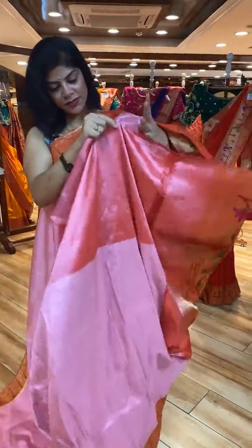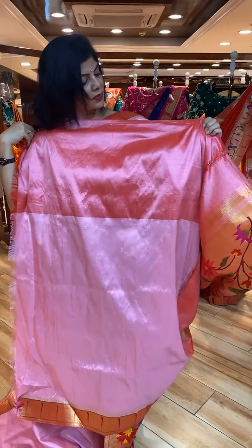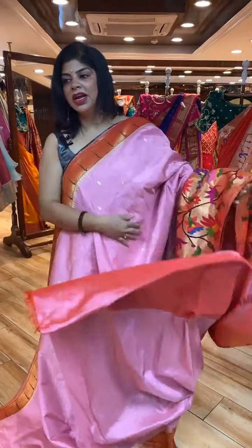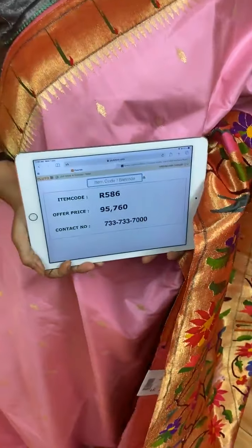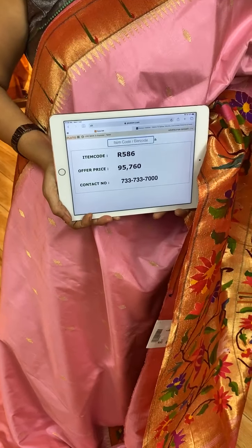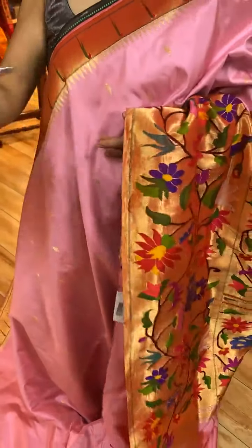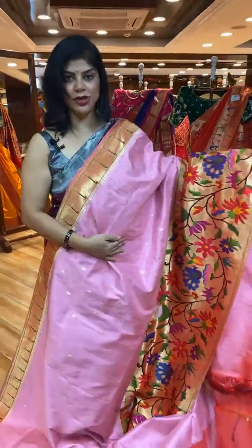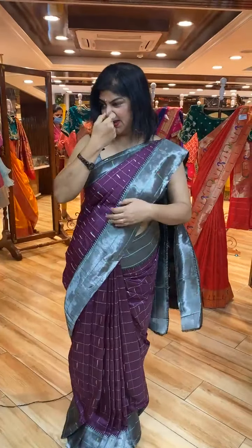Blouse, this is the blouse, very lovely. And the saree pricing and details, 95,760. Take a screenshot along with the code R586. Send us on 733-733-7000. Is the saree overall look okay? It's your choice. Let's see another saree.